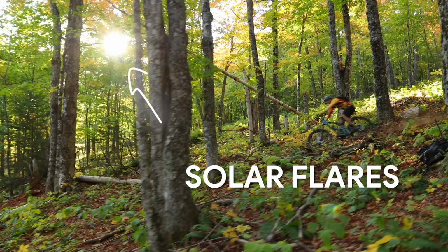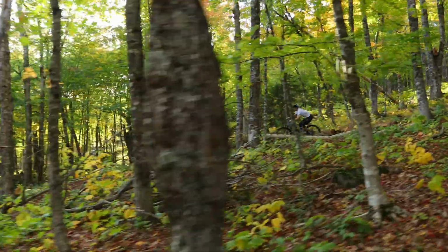When you film with the sun in front of your subject, it can just make your scene look muddy, things don't stand out quite as much, and there isn't as much dynamic range. On top of that, if you film pointing into the sun, you also have the potential to get those beautiful solar flares.